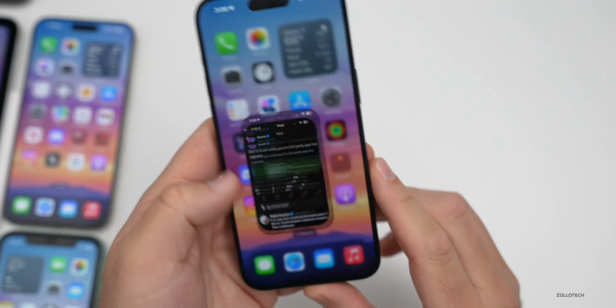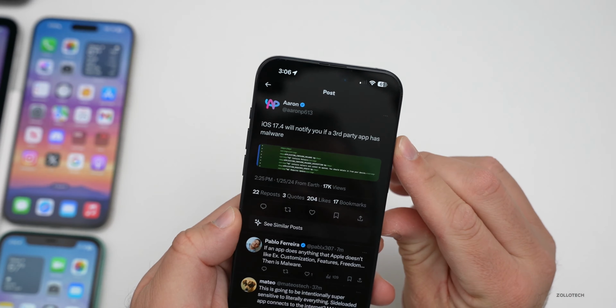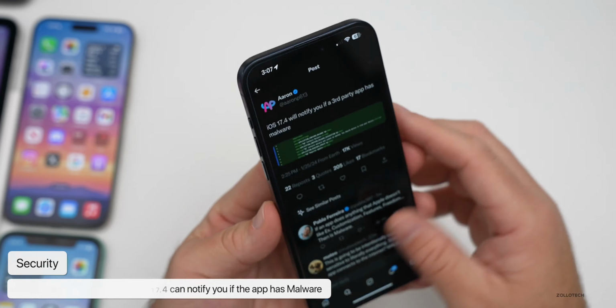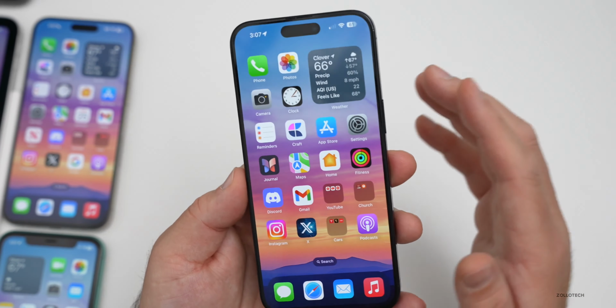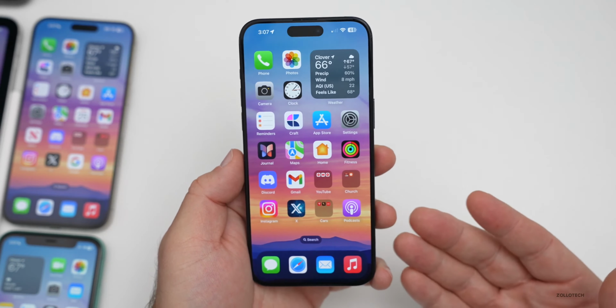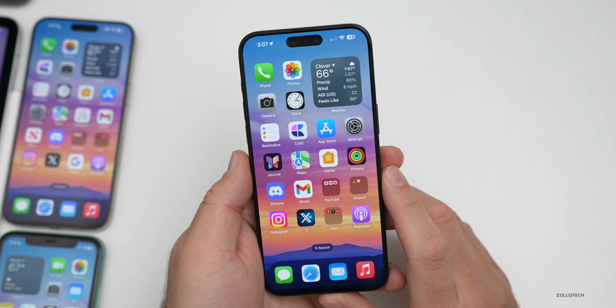In addition to this, Aaron P613 on X actually says iOS 17.4 will notify you if a third-party app has malware. So it will detect that on its own and let you know. And Apple has also warned that screen time and sharing features may not work with alternate app distributions in the European Union. So that's something that may not work properly, as they may not comply with those screen time APIs. But there's a bunch of other APIs to go along with sideloading and more.